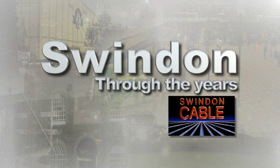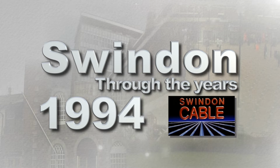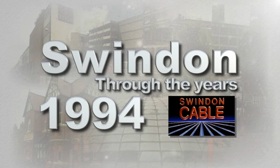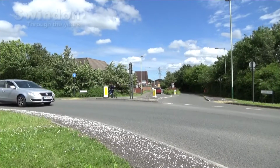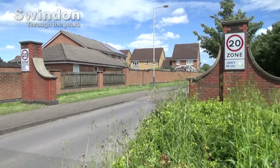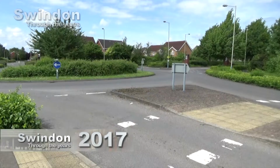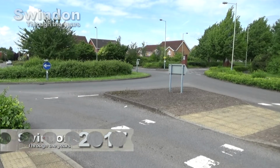Delving into the Swindon Cable Archive, we're turning back the clock to 1994. Another look at Swindon through the years. We're in the north of Swindon as we begin our look back, and this is the entrance into Abbey Meads, a major estate developed to tackle the growing need for housing in Swindon's ever-growing expansion.